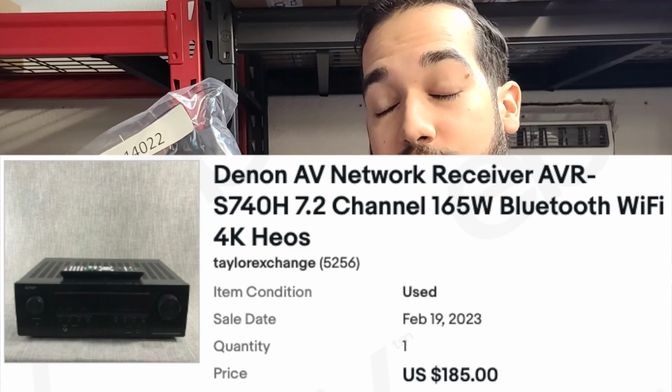I also sold another item from this estate sale, and that's this Denon receiver. The Denon receiver sold really fast. I had a couple low offers. This offer that I took was $185 plus shipping. The receiver probably could have sold for $300, but I'm really happy to get that money for it because I only paid $50 and it's already in the box that it was shipped with to the person whenever they bought it. So I just have to put the label on it and send it on its way.